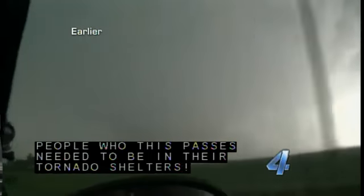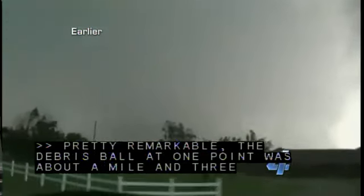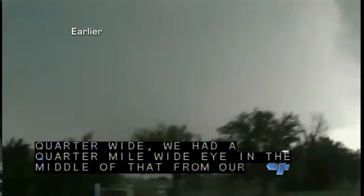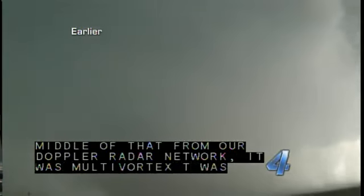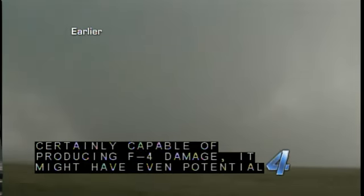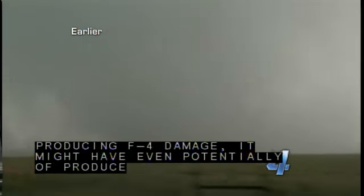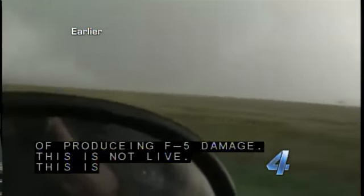Pretty remarkable. The debris ball at one point was about 1.75 miles wide. We had a 1/4 mile wide eye in the middle of that from our Doppler radar network. It was multi-vortex. It was certainly capable of producing F4 damage. It might have even potentially been capable of producing F5 damage. Again, this is not live. This was earlier this evening as it really developed into a large wedge multi-vortex violent tornado.